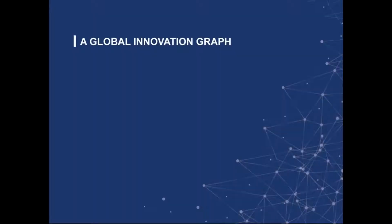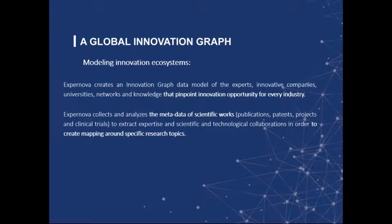Indeed, Expernova creates an innovation graph data model of the experts, innovative companies, universities, networks, and knowledge that pinpoint innovation opportunity for every industry. These graphs building blocks come from the scientific and technological data collected all over the world, targeting the innovation leaders, linking expert with organization, and tracking the collaborations. This information is stored in our database model that emphasizes the relationships between entities.